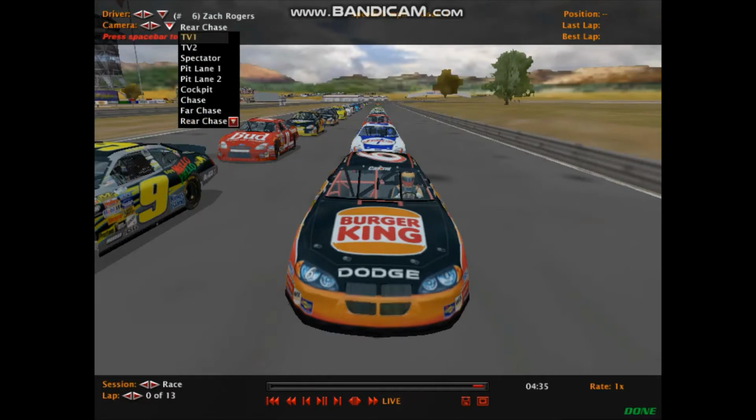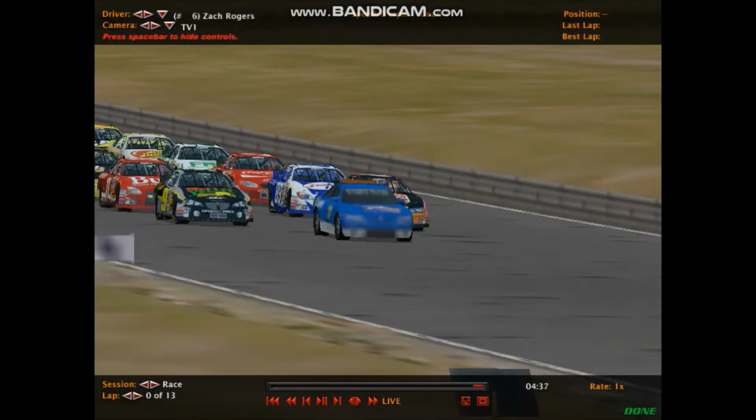So the field is lining up for some racing here today. Here on the road course, Kyle Matthews has won on a road course before, and I don't know if Zach Rogers has in this series or not. But we'll see what happens here today at Riverside Raceway. We'll be set for 13 laps of racing.